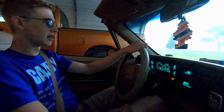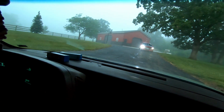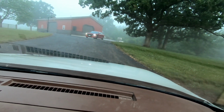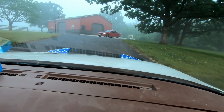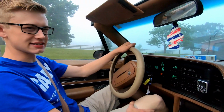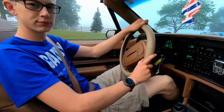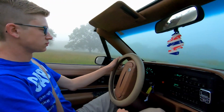Following the Charger, we're gonna turn our lights on. There we go. It's struggling. It's on its last leg. The chances of that thing lasting our whole road trip, pretty slim. It's our start. We have made it.